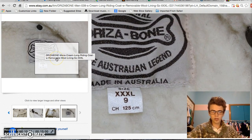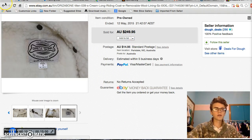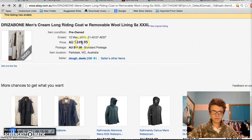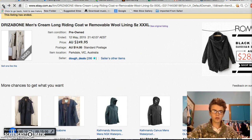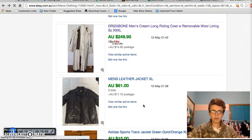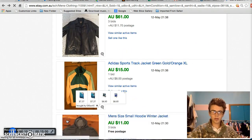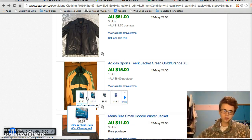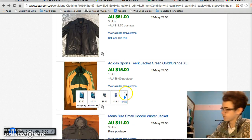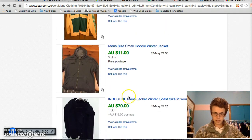Now this was an extra, extra, extra large, and it sold for $249.95. But that was like a long riding coat. So be on the lookout for that brand. Again, you could probably pop on Adidas sports coats if you find them. And I suggest to look at this Industries jacket.